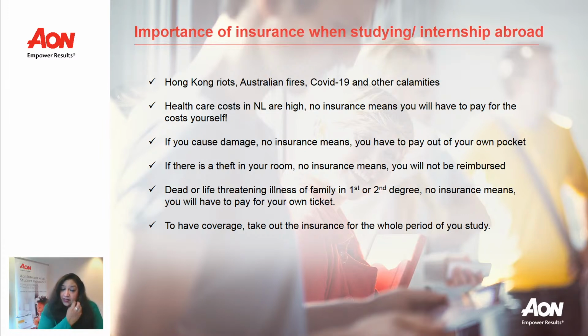Healthcare costs are very expensive here in the Netherlands. So if something happens to you and you have no insurance, then you will have to pay for that yourself. To give you an indication, if you need to go to a specialist and you have a consult with him or her, the costs for that can be between 70 euros and 100 euros. And if you don't have an insurance, that means you will have to pay for all the costs yourself. There is no organization or government who is going to pay those costs for you. But apart from the health costs, as I said, it's a package insurance you're purchasing with us.